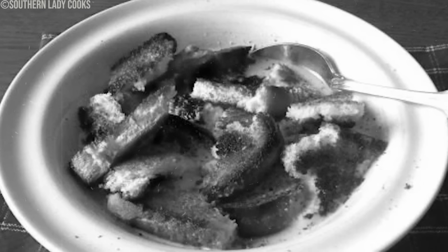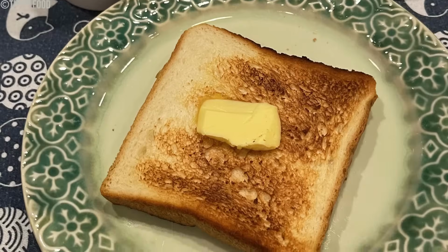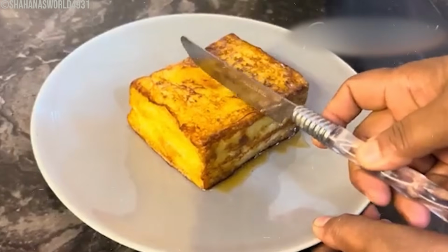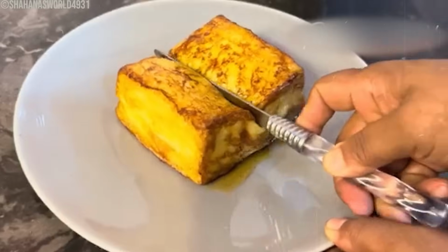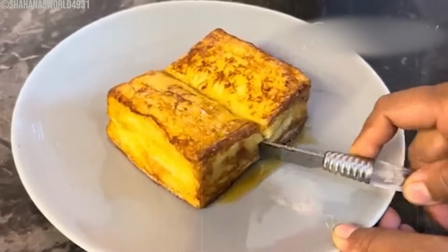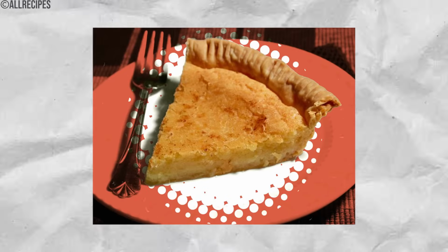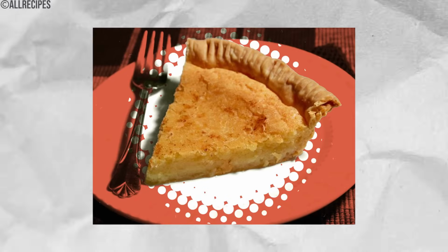Milk toast was often served as a breakfast or a light supper, making it a versatile option for many families. This dish was enjoyed by families nationwide, providing warmth and comfort during challenging times. Now let's explore vinegar pie, a creative dessert showcasing the resourcefulness of Depression-era cooks.